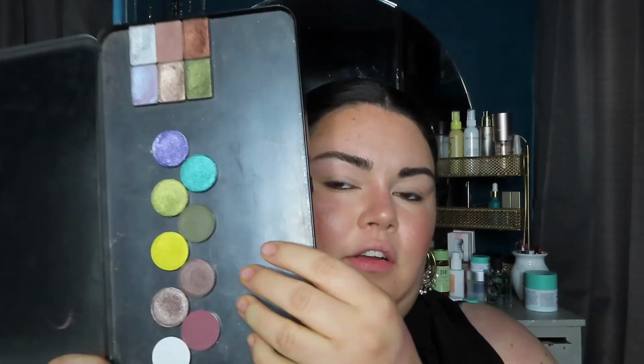And I think that's so great, because it could be very easy for them to just put out a palette and say, well, there you go, we put this palette out, but they really put a lot of thought and inclusion into it, and I love that. So these eyeshadows are really great. Just be careful with them because they are very soft.